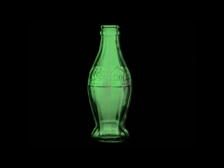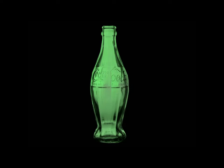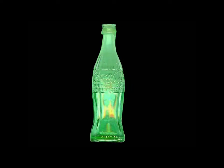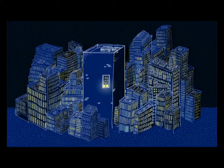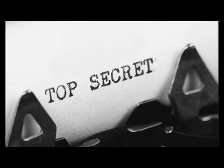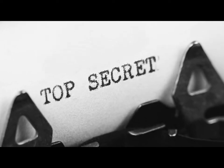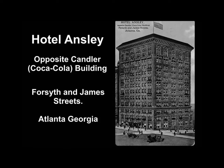Convinced that the design was distinctive enough to pursue, they continued to refine it, and so on November 16, 1915, a government patent was issued under the name of Plant Superintendent Alexander Samuelson. Several bottlers in Alabama, Georgia, and Tennessee, in secrecy, tested the Root glass bottle on their equipment. As it met all the design criteria, it was submitted to a committee of 7 bottlers at the 1916 Coca-Cola Bottlers Convention in Atlanta, Georgia.